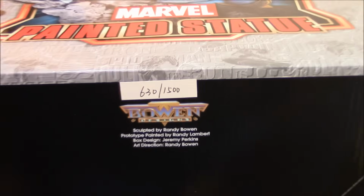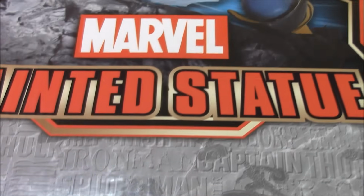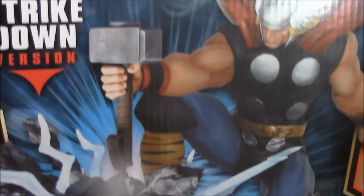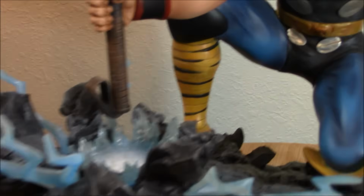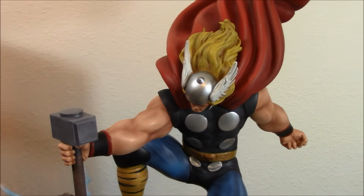And right here, let's see what number this one is. This is number 630 out of 1500. So actually, this is more limited than the action version with the spinning hammer. I think this is a lot smaller, so the edition size is smaller. Well, now coming into the statue, there's a lot of great detailing here.